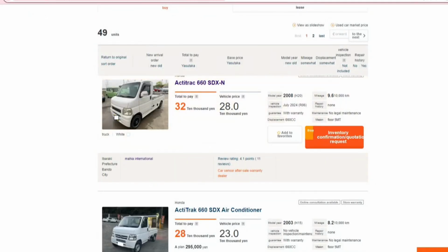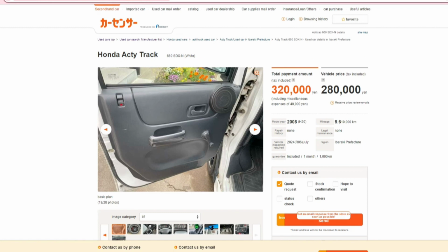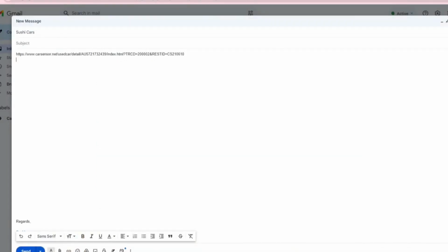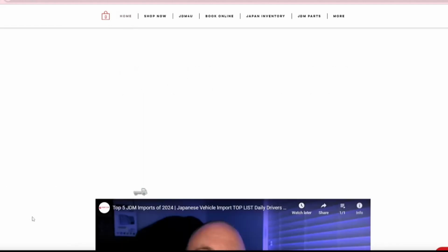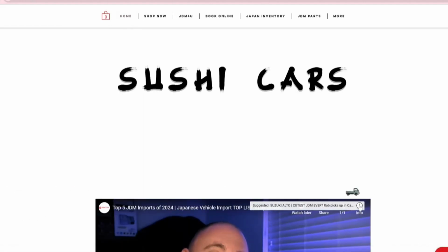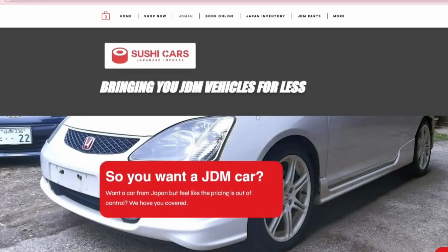And what you're going to do is take the website link. Copy it from your menu bar up there, paste it into an email, and send that to info@sushicars.com, and write us a little note and tell us, hey, I found this and I would like to know more info. You do have to know a lot of other stuff and basically speak Japanese to be able to communicate with the dealers directly. But if you put that link from Car Sensor in there, for a vehicle you found and want to know more about, you can also fill out the contact form from our website and let us know. And of course, we'll get back to you and do some digging and see what we find.